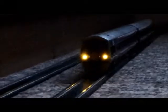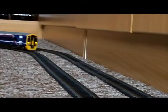So next up is my class 158. Some shots in, well, sort of darkness first. We can see her lights quite well again, because again, she ain't been out for a while. And now for a few shots in the daylight.